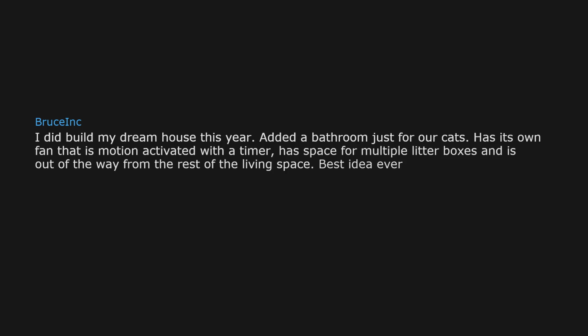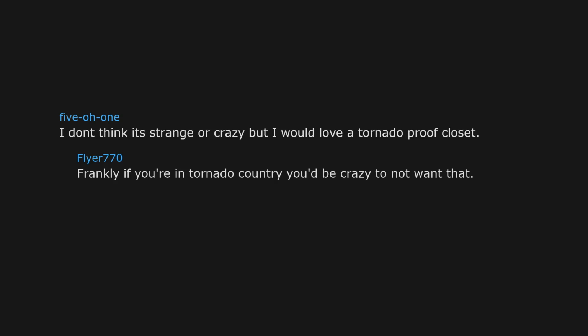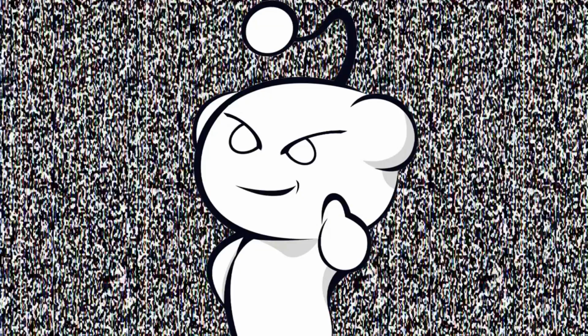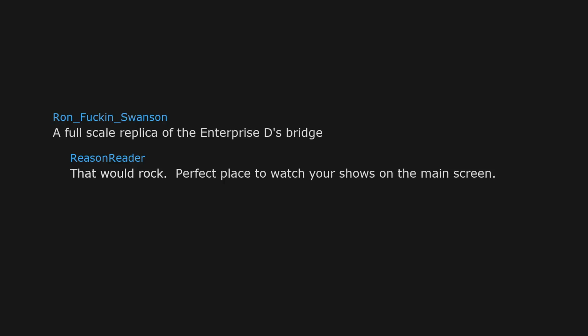Best idea ever. I don't think it's strange or crazy, but I would love a tornado-proof closet. Frankly, if you're in tornado country you'd be crazy to not want that. A full-scale replica of the Enterprise D's bridge. That would rock. Perfect place to watch your shows on the main screen.